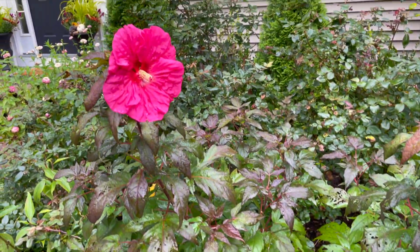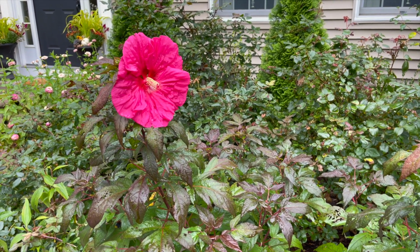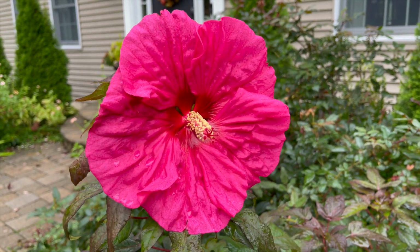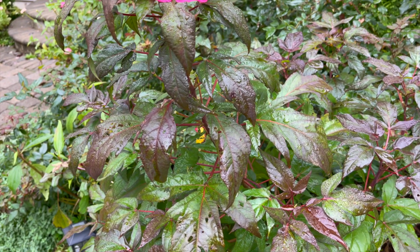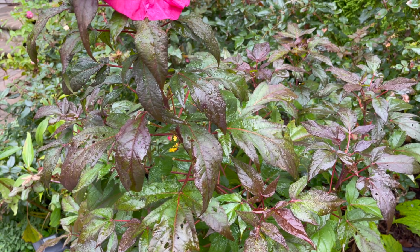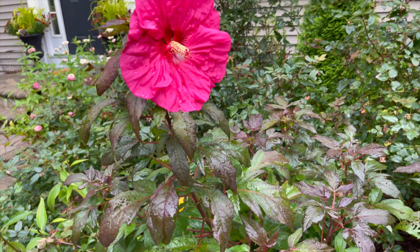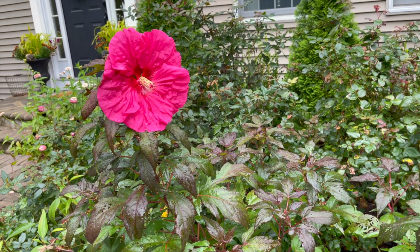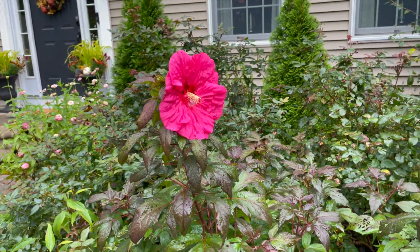I've got one lone flower of Summerific hibiscus. Isn't it beautiful? I love these flowers. And I really appreciate the foliage as well. The shape of the leaves is beautiful, but I also love the different colors between the greens, the reds, and the purples. Really, really striking plant. So if you don't have Summerific hibiscus in your garden, I strongly suggest it. It's a great late summer, fall garden flower.